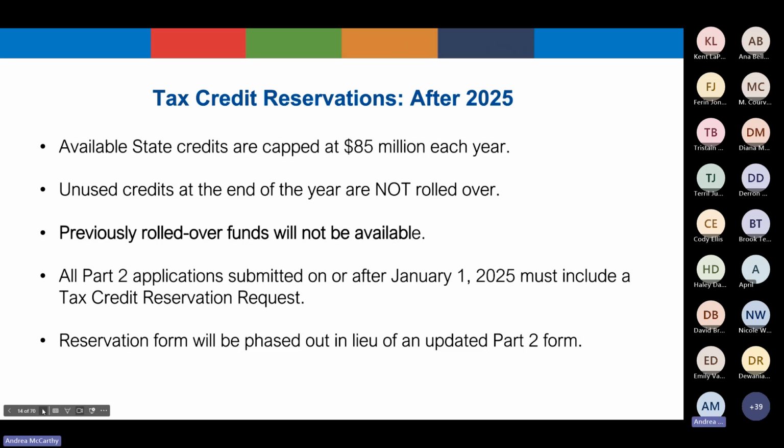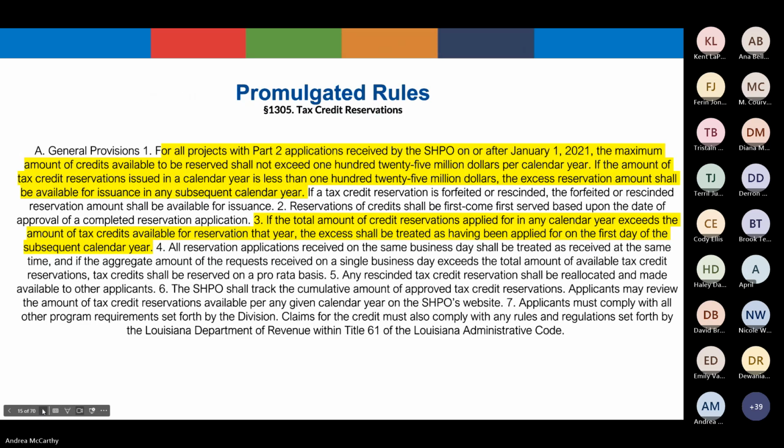And so we will be proposing some changes, such as phasing out the actual reservation form in lieu of a Part 2 application that includes the reservation request within it. And so part of our responsibility is to update our rules. Here are the existing rules, and I've highlighted the areas that will need to be updated.